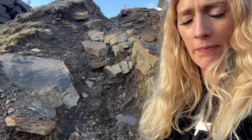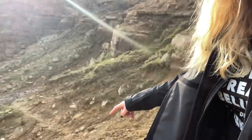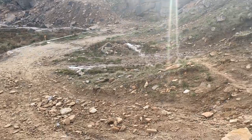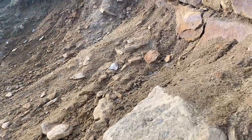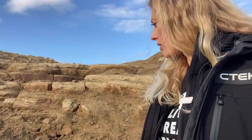We've got to ride down that. I'm going to have nightmares tonight. Okay, so we're going to ride along here, up this hill, and up that. Yikes. It is looking like an absolutely wicked track. I'm a little bit terrified, but incredibly excited for what tomorrow brings.